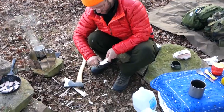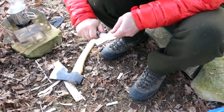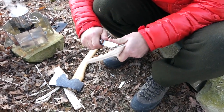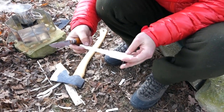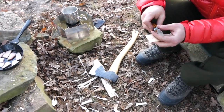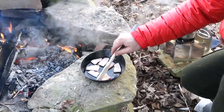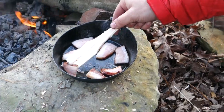Tighter shot here, Stern. Yeah, give us an example. How you gonna flip some bacon? Perfect.